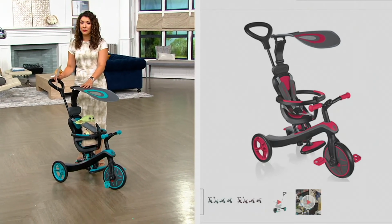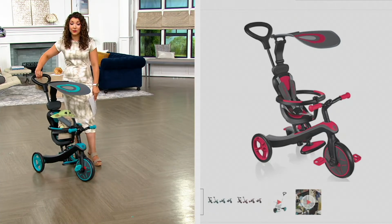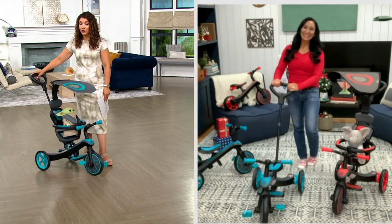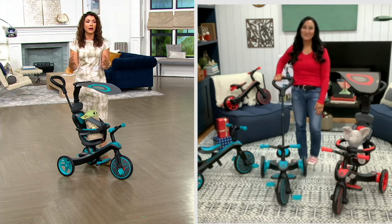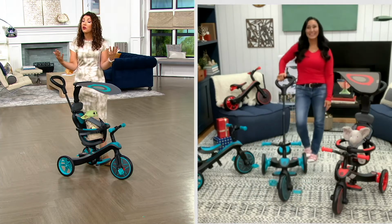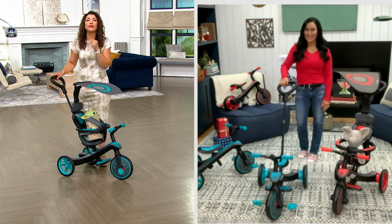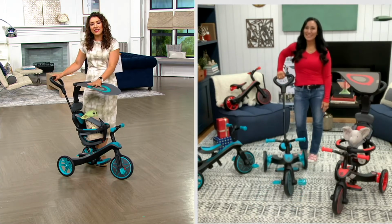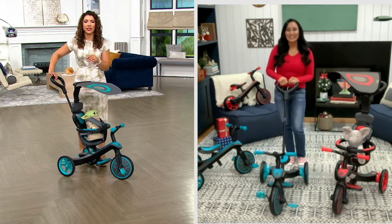Elizabeth Warner, our top toy expert, is hanging with us this hour, bringing us these awesome toys. Elizabeth, I'm a big fan, as you know, of toys that give us a lot more bang for our buck, a lot more life, because our kids grow quickly. This is good for ages 10 months to 5 years, I think even a little bit up as well. But Elizabeth, tell me a little bit about Globber and then what this 4-in-1 configuration is.